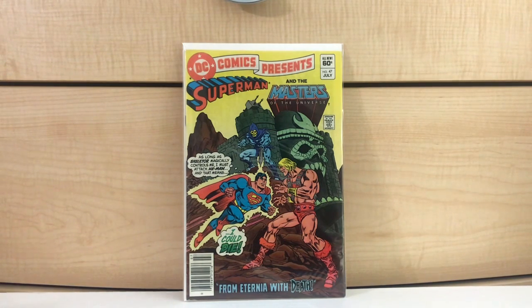Raw high grade copies of this are like easy $100 books. I would say a VF copy like this is like, I want to say $50 to $70. So this was a really good buy. A really good buy. And I know I've had so many copies over the years. I was only down to one at the time. So I have a second copy now.